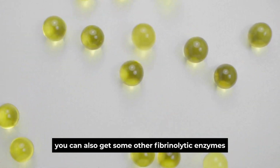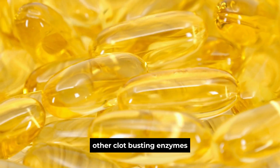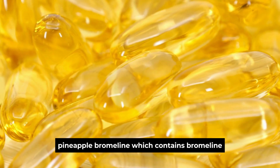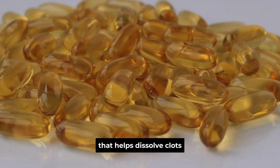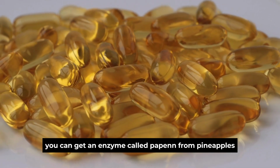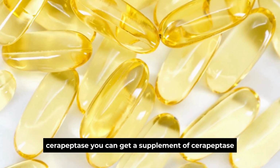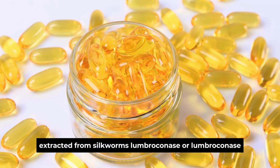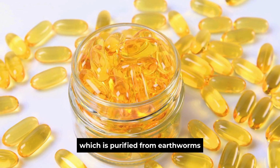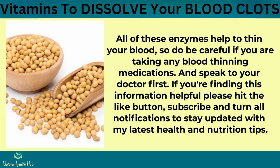You can also get some other fibrinolytic enzymes to prevent blood clots by eating other clot-busting foods. Pineapple contains bromelain that helps dissolve clots. Papaya contains an enzyme called papain. Serrapeptase, you can get a supplement of serrapeptase extracted from silkworms. Lumbrokinase is purified from earthworms. All of these enzymes help to thin your blood, so do be careful if you are taking any blood-thinning medications, and speak to your doctor first.